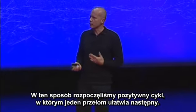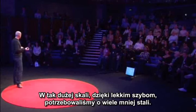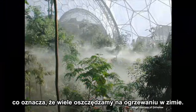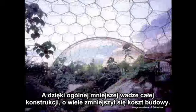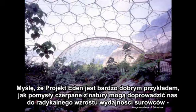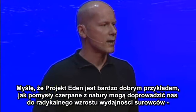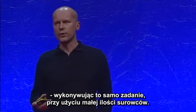And what we found is that we got into a kind of positive cycle in which one breakthrough facilitated another. So with such large, lightweight pillows, we had much less steel. With less steel, we were getting more sunlight in, which meant we didn't have to put as much extra heat in winter. And with less overall weight in the superstructure, there were big savings in the foundations. And at the end of the project, we worked out that the weight of that superstructure was actually less than the weight of the air inside the building. So I think the Eden project is a fairly good example of how ideas from biology can lead to radical increases in resource efficiency, delivering the same function, but with a fraction of the resource input.